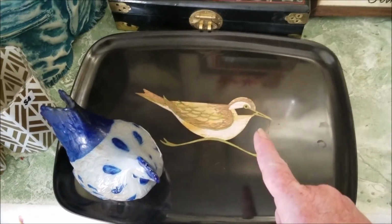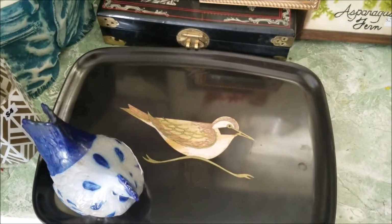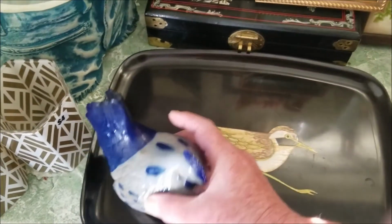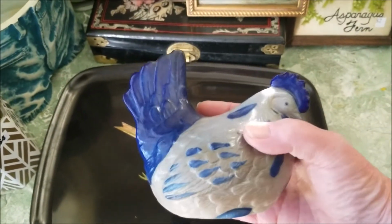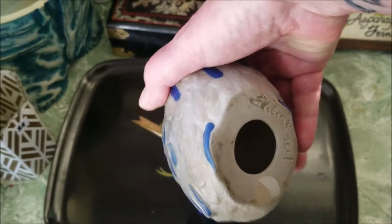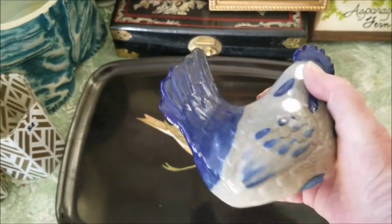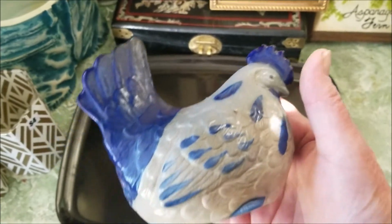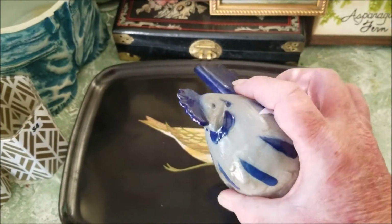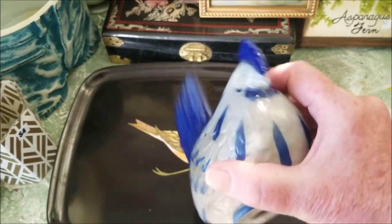These 2 items are the brands that are on my thrifting bucket list that I always hope to find. And today I found them both. This little chicken, rooster, I guess a chicken, is from Eldreth Pottery, 2001. It's a pottery company based in Pennsylvania. And this is a salt glaze. There are other companies that do a similar type of glazing, but Eldreth is a popular brand, so I was very happy to find the little chicken.